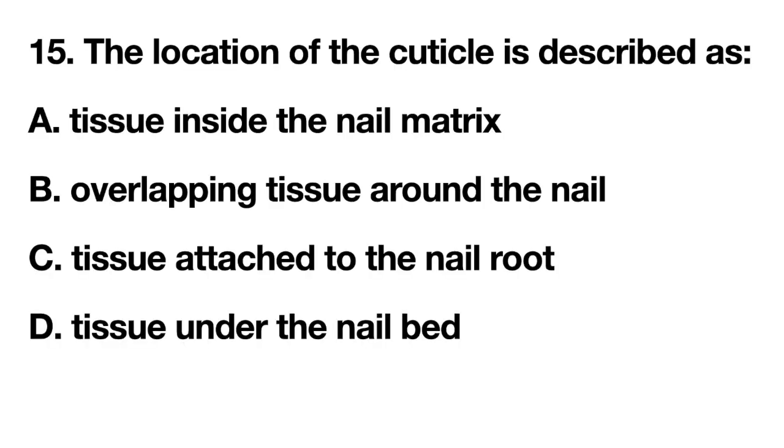Number 15. The location of the cuticle is described as A, tissue inside the nail matrix, B, overlapping tissue around the nail, C, tissue attached to the nail root, D, tissue under the nail bed. The answer is B, overlapping tissue around the nail.